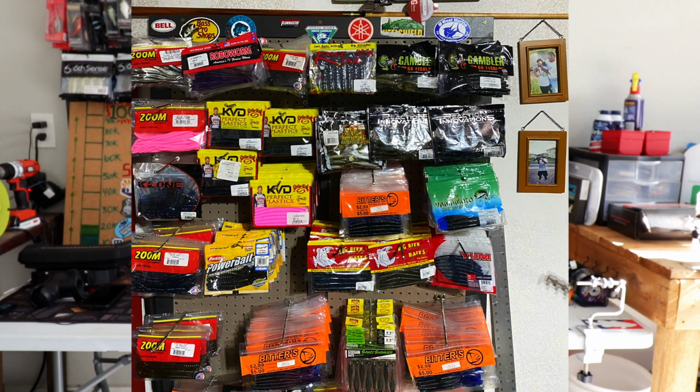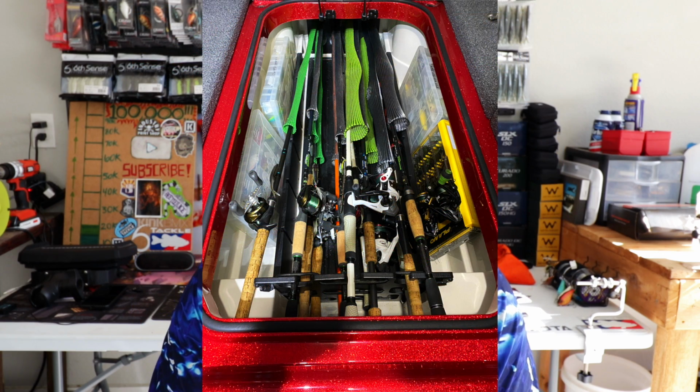First thing I see is a tackle wall with some Gambler, some Strike King, Robo Worm. I see the Zoom, KVD, Big Bite, Yum. He's got a nice little wall of soft plastics there. I'm digging it. The bubblegum baits stick out to me. I also see some Reaction Innovation stuff hanging out there. Yamamoto, very nice.